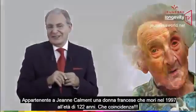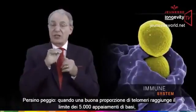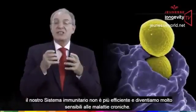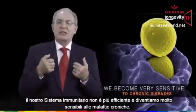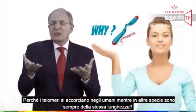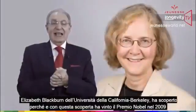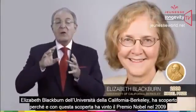What a coincidence! Even worse, when a good proportion of telomeres are reaching the 5,000 pair limit, our immune system is no longer efficient, and we become very sensitive to chronic diseases. Why are telomeres shortening in humans, while in some other species they are always at full length? Elizabeth Blackburn from the University of California, Berkeley, discovered why, and with this discovery, she won the Nobel Prize in 2009.